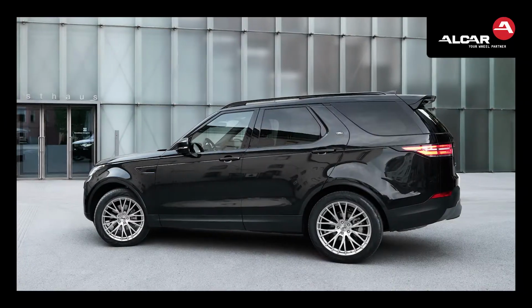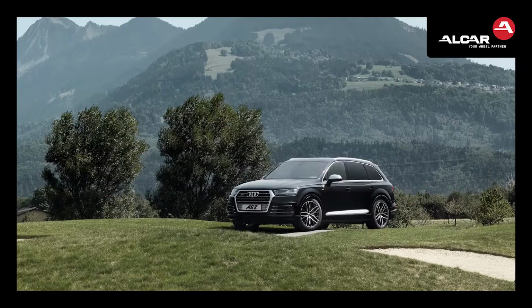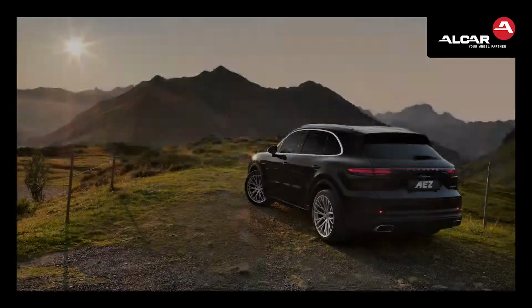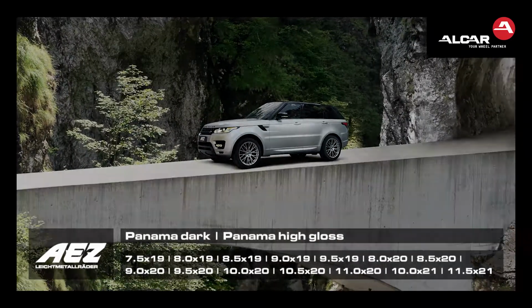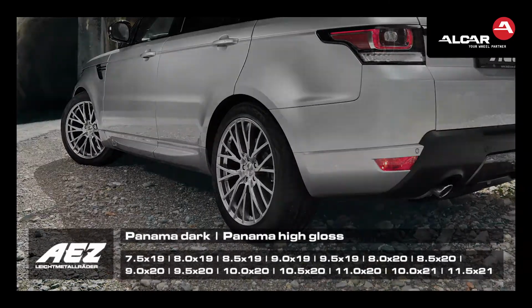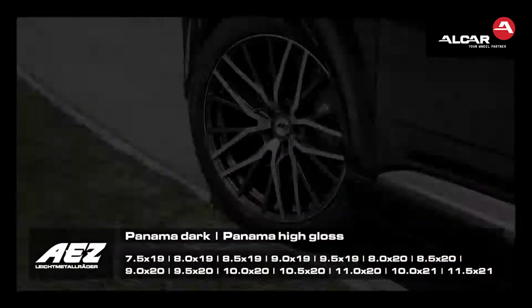Thanks to the ECE homologation of most applications, they are automatically homologated and original bolts and car logos can be fitted. Available sizes are 7.5 by 19 to 11.5 by 21. Finishes are high gloss and gunmetal with diamond cut front.